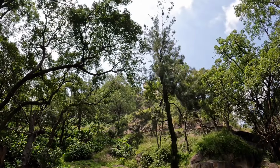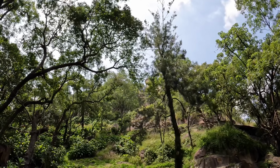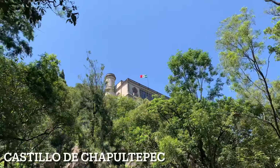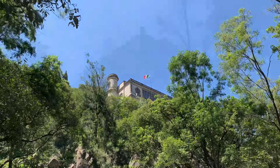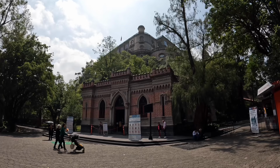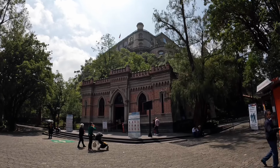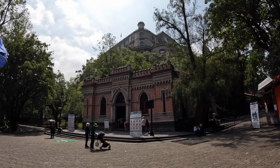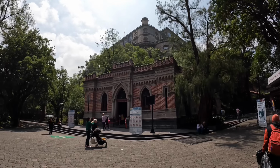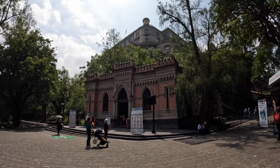Great place to put a castle. It'd be pretty tough to get up there. It's a steep hill. This is Chapultepec Castle, which you can actually go inside for 95 pesos. It's apparently one of only two castles in North America that has been inhabited by monarchy at some point.